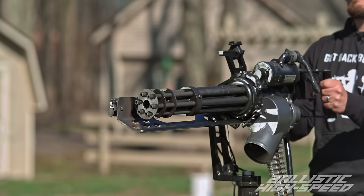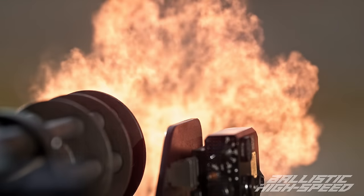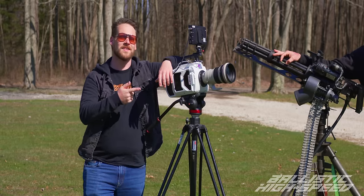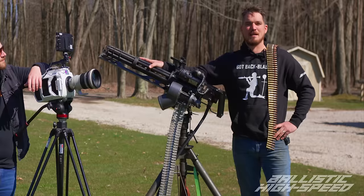3, 2, 1. This is an M134 minigun. And this is a Phantom V2512 high-speed camera. I wonder which one's faster. Probably the camera.